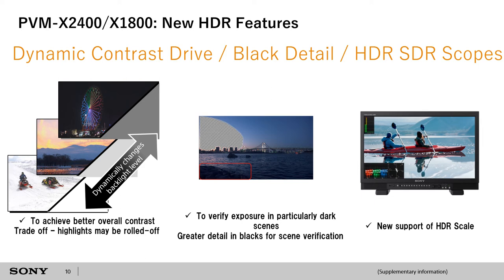Furthermore, with the new future version 2.0 firmware, a color gamut scope will be available that maps color in the CIE 1931 standard chart with the standard color space area display.